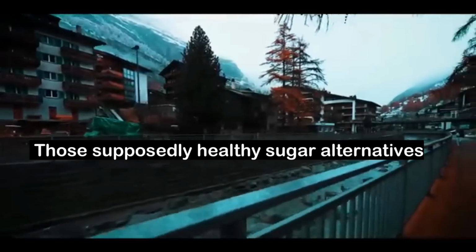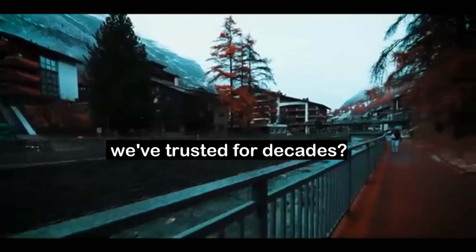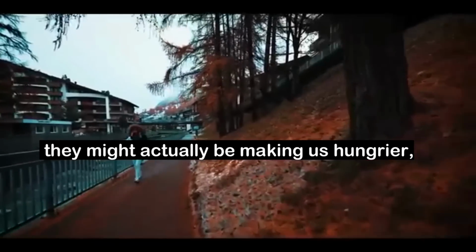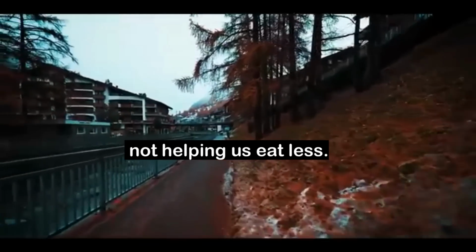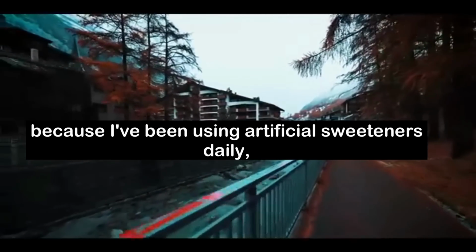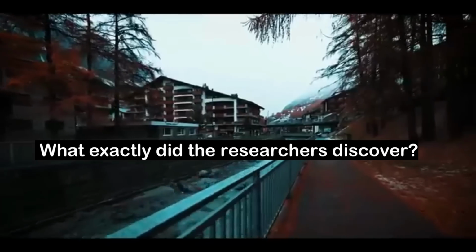Artificial sweeteners? Those supposedly healthy sugar alternatives we've trusted for decades? Well, groundbreaking research suggests they might actually be making us hungrier, not helping us eat less. That's fascinating timing because I've been using artificial sweeteners daily, thinking I was making the smarter choice. What exactly did the researchers discover?